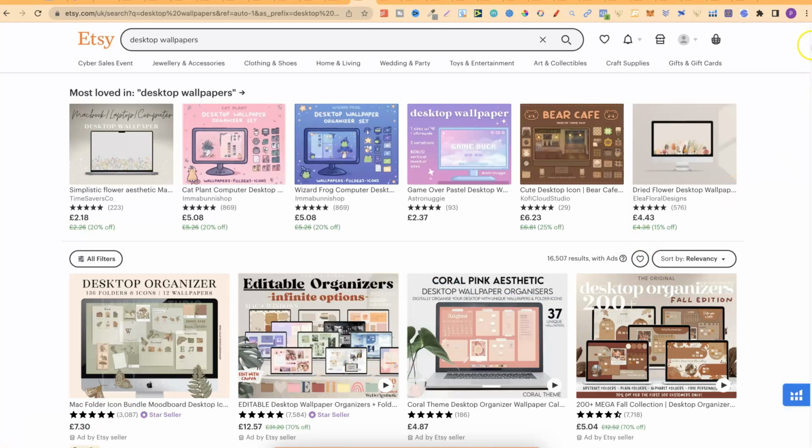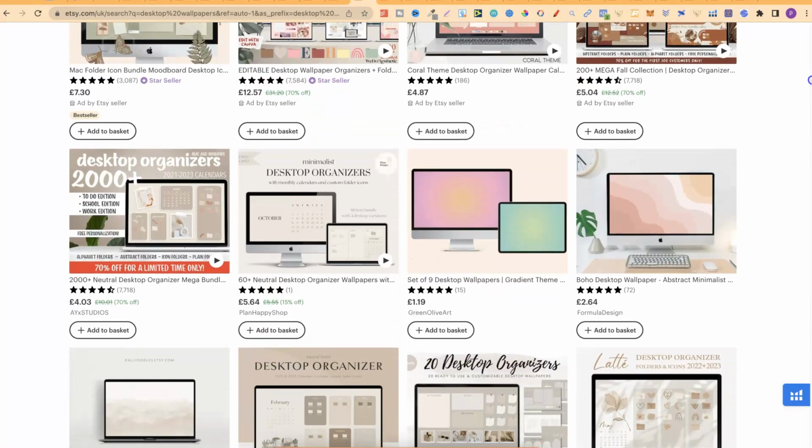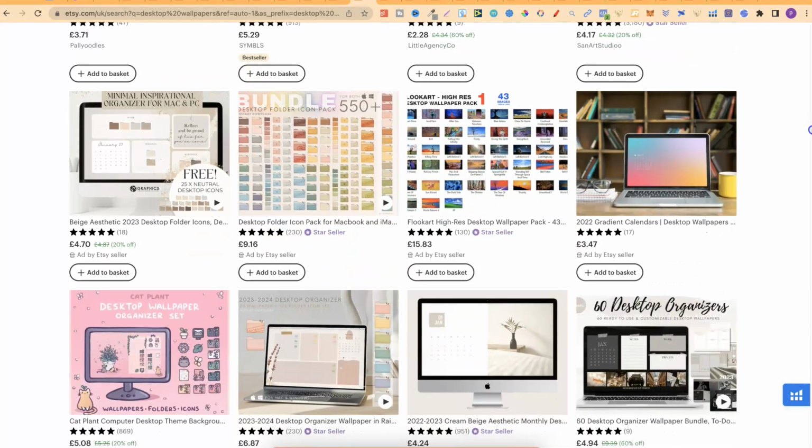These are a really hot seller because people like to customize their laptops, their computers, their phones, and all of that. So you could make some really nice designs or simple designs and sell them as wallpapers.